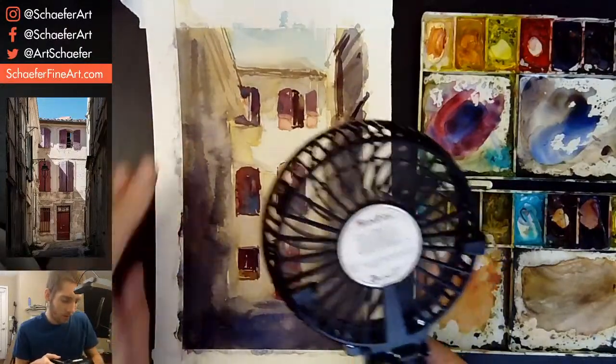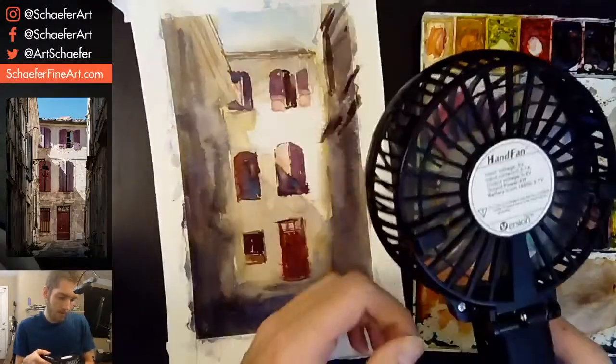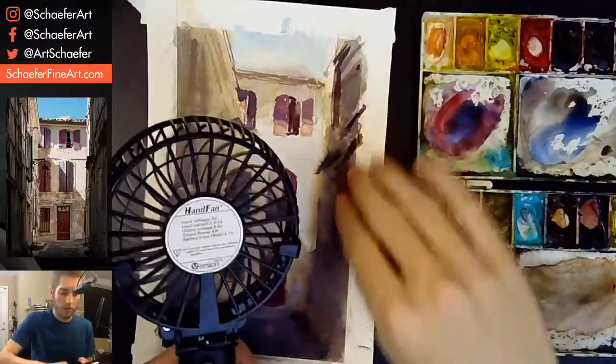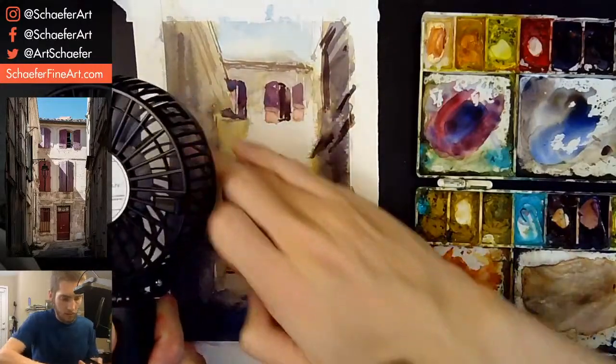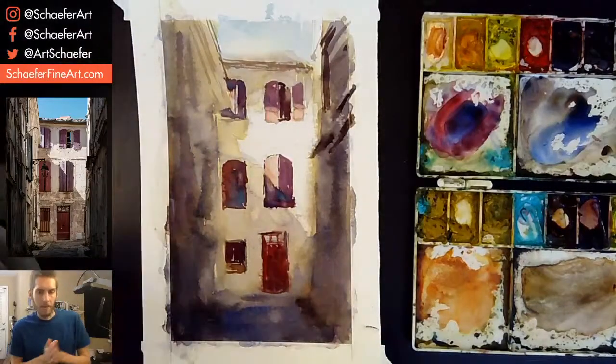There's a bunch of water somewhere. What is happening here? Okay, probably good enough. This feels dry. This part's a little bit wet, but not really a big deal.